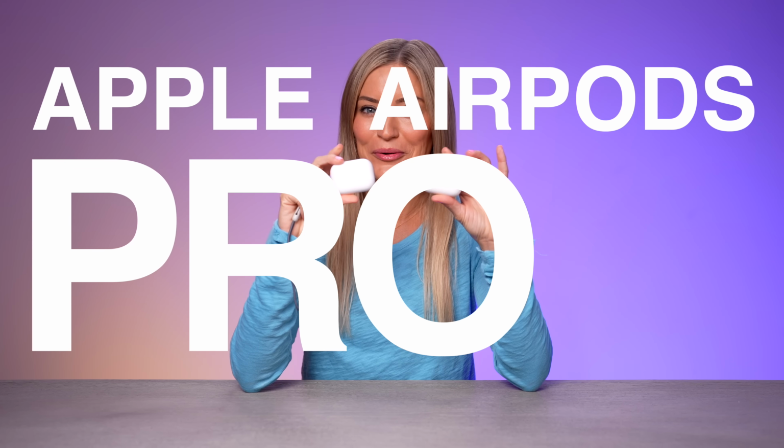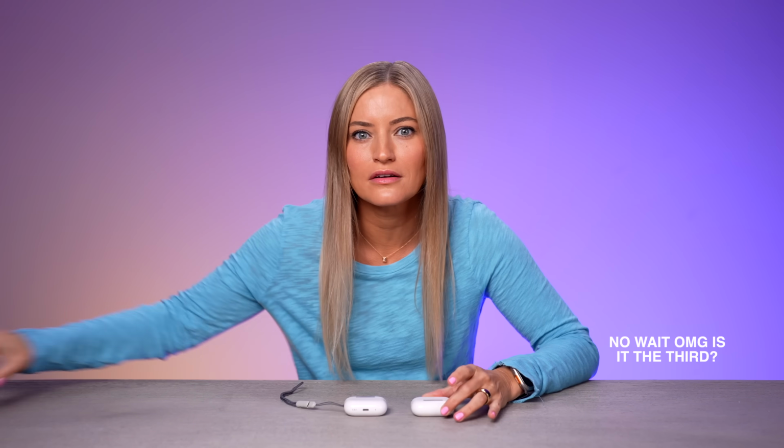Seven months with the Apple AirPod Pro 2s. No wait, oh my god, it's the third. Second gen, yes, it is, okay.